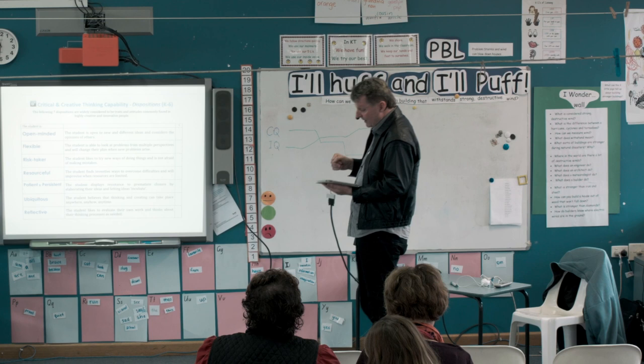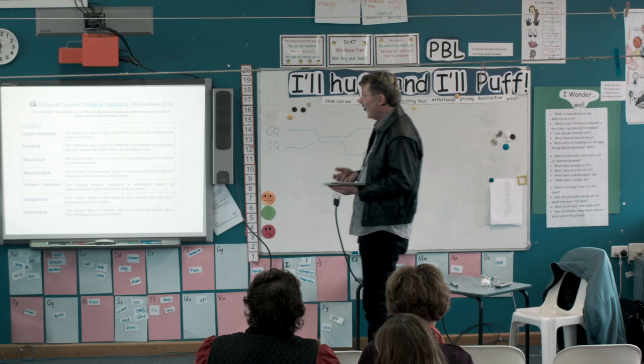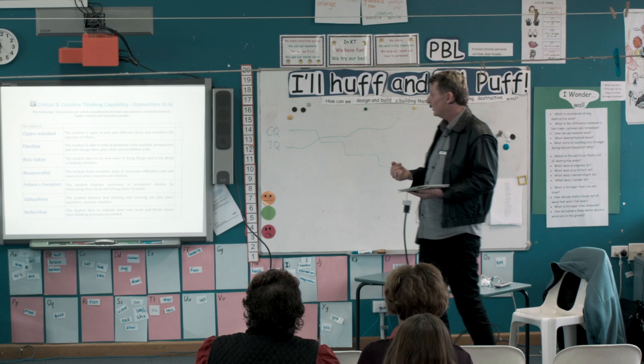So the 7 dispositions are open-minded, flexible, risk-taker, resourceful, patient and persistent, ubiquitous, and reflective. And my students go really well with these. They remember them, they try and apply them, they talk to mum and dad about them, they tell mum that she needs to be more flexible, so they're going home and teaching their family, so they're right into it.